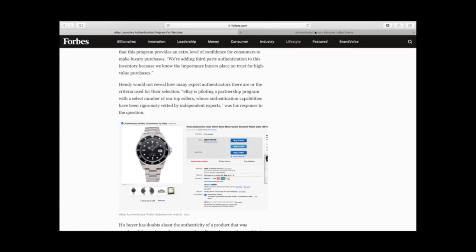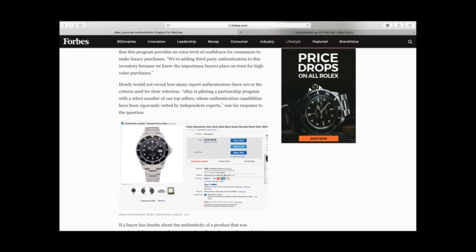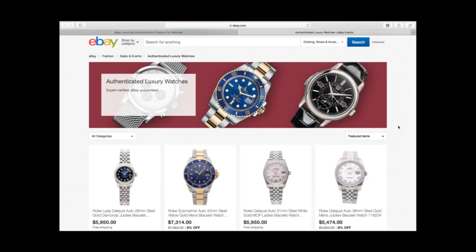So curious what you guys think about it. Would you use this for watches? Do any of you use this for handbags or purses currently? Because I know there's quite a few people that watch me, some of you ladies especially, that do the purse and handbag luxury market, the Louis Vuittons and the Pradas and the Dolces and all that. I'm just curious if anybody's used their Authenticate program. And on the other side, if you're a buyer, would you be willing to spend more just to see that authentication tag from eBay?